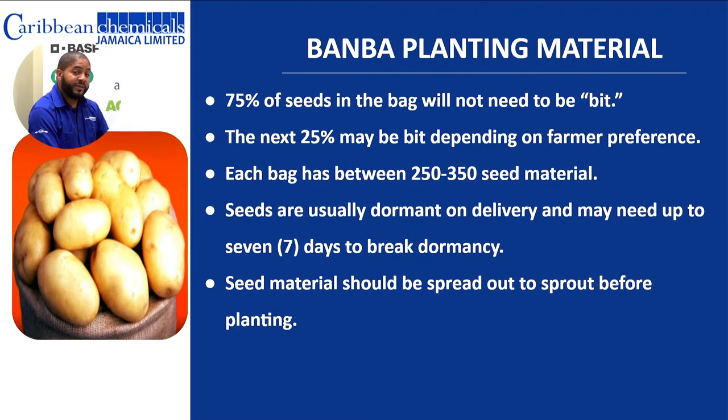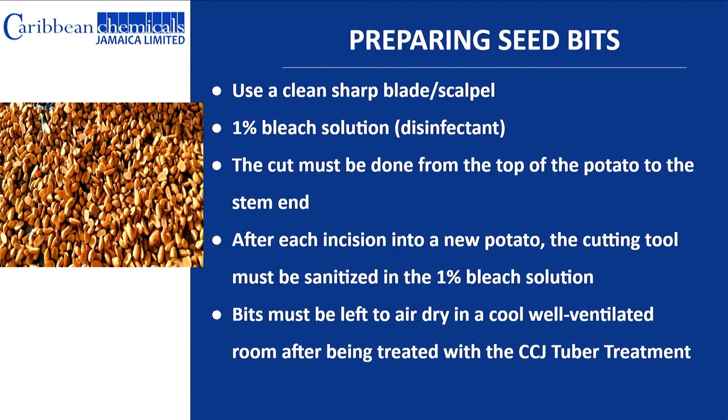And also what we tell farmers is that you need to spread out. Once you receive your planting material, you need to spread it out in a room that is cool and well ventilated in order to allow it to sprout before planting. Now, there are some farmers that cut their seeds, and there are certain precautions that you need to take.